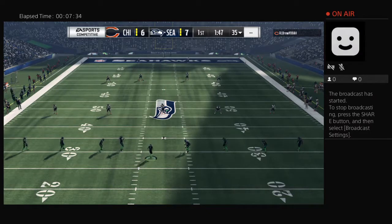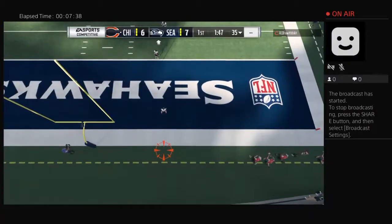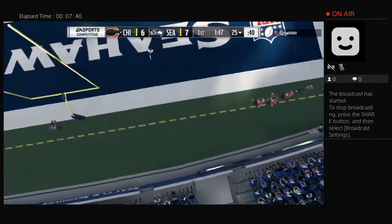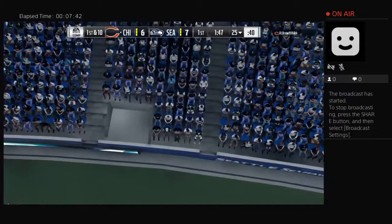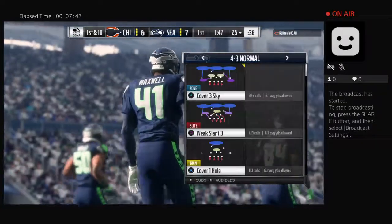So they'll get another shot on offense following that pick 6. And now the kick is away. And this will not be returnable. It's out of the back of the end zone for a touchback. Now the Bears offense ready to take over again.